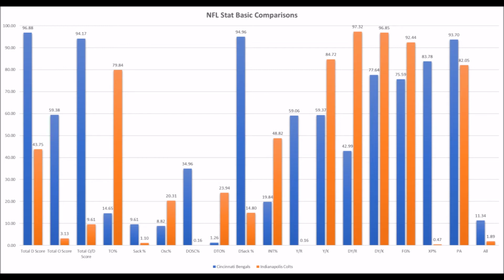So when it comes to just that basic stuff right there, it's pretty clear that the Bengals are favored when it comes to sacks. Turnovers is more so with the Colts, though.